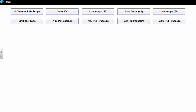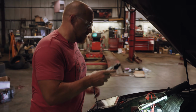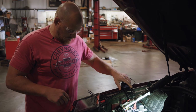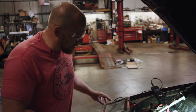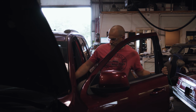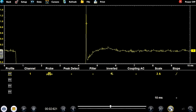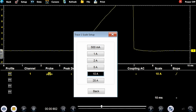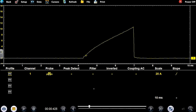Okay, lab scope, low amp 20. Which is the same scaling as this Pico. Every 100 millivolts is 1 amp. And we'll just start it up and see what it looks like. Turn that around. Looks like my coils on this one. Yep, these are my ignition coils. 10 amp, this is pretty high amperage.